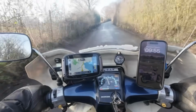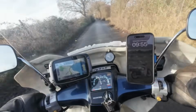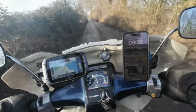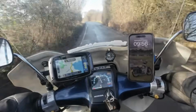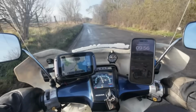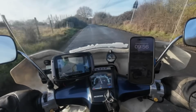I've filled it to the brim, made a note of the mileage. You might better see it there just in front of the speedo, 14,825. So we've already done 23 miles of the challenge. Fuel gauge is still reading full.